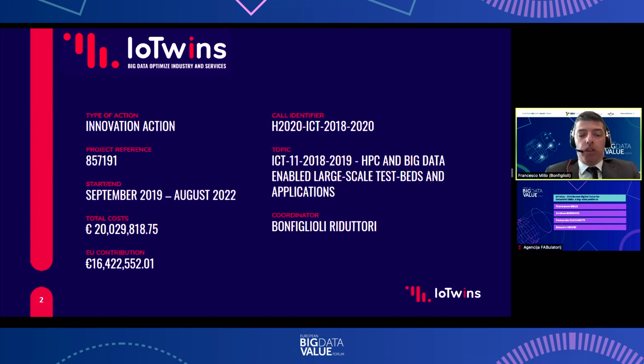This project is an innovation action, and actually it's a pretty relevant one because the total cost is roughly 20 million euro, and the European Commission is providing 16 million out of the overall cost of 20 million. And as with many of these projects, the overall duration is 3 years. You see, the deadline is August 22, so we have spent more than 2 years working on this project.